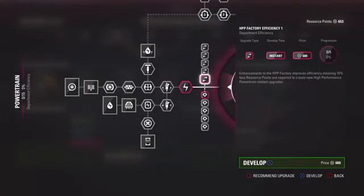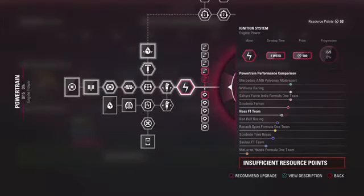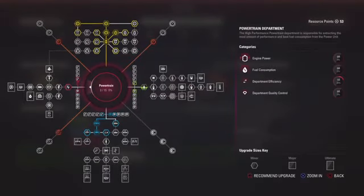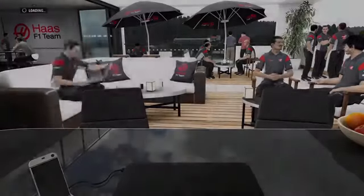But just taking a look at the R&D tree, we're possibly eventually going into the engine upgrade. So I'm just buying the resource point reduction upgrade, so we don't have to pay as much. Well, it's only 100 resource points less. But yeah, we're going to try and perhaps upgrade something else.